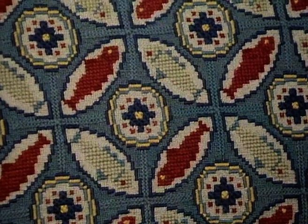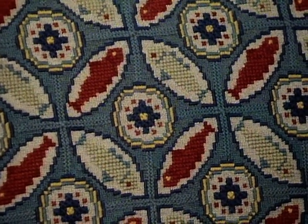And this kneeler is taken from a design of one of the tiles in the choir and shows fishes, which is of course an ancient Christian symbol.